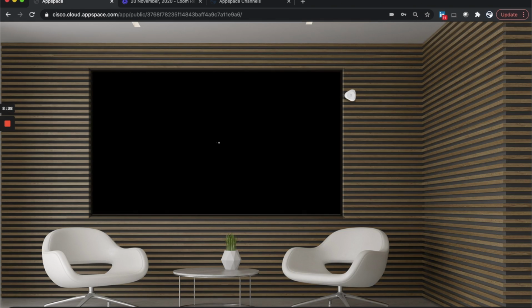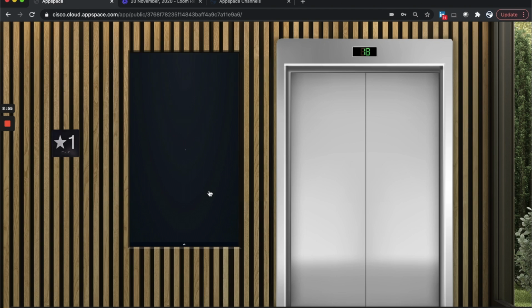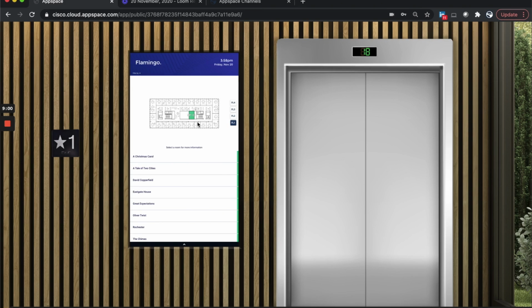As you can see here, sorry, that was a little bit too quick. I have an elevator, I'm going to the 4th floor. I have also a digital sign. This could be a smart TV, such as a Samsung or an LG display running natively the Appspace app. And I'm able here to access our wayfinding services to quickly locate where my meeting room is. I can jump to the 4th floor, see where the meeting room is. If it's not booked, I can book it from here or book any other meeting rooms that I want. So I can select a room and go through the booking workflow.